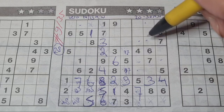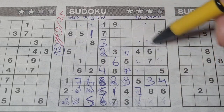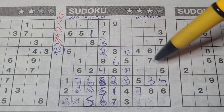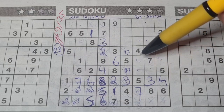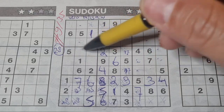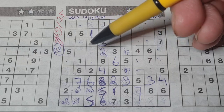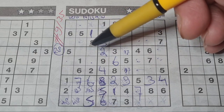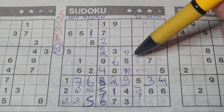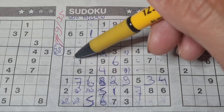1, 2, 9. Okay. 4, 4. 1, 2, 3, 4, 5. Need to wait. 8. Need a 3 here. About here then. Need a 4. 2. 8.